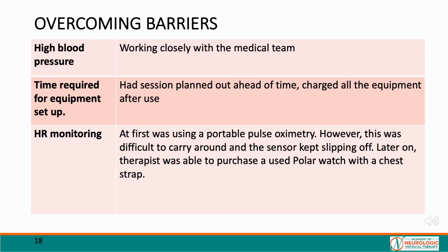The second one was time required for equipment setup. We make sure that the session was planned out ahead of time, that we gather all the needed equipment, and that all the equipment was charged after use so that they can be ready to be used again the next day. Having a rehab tech or a student in my case was very helpful because one person can get the patient to the gym and get him ready in the harness system while the other person gather all the needed equipment.